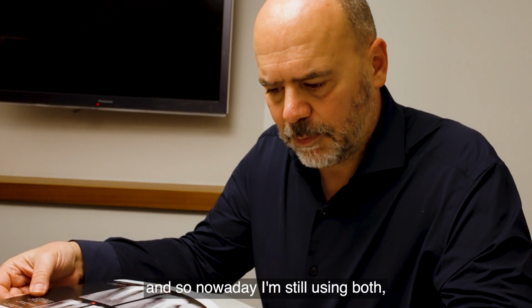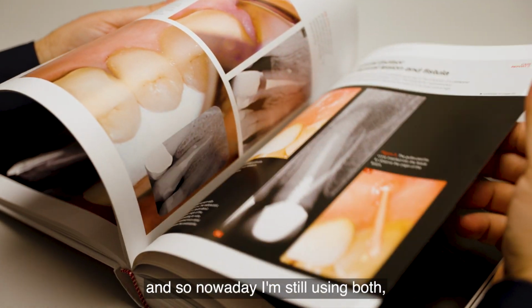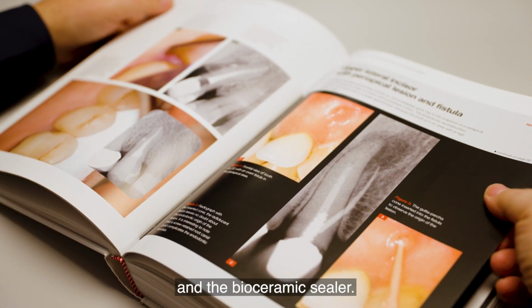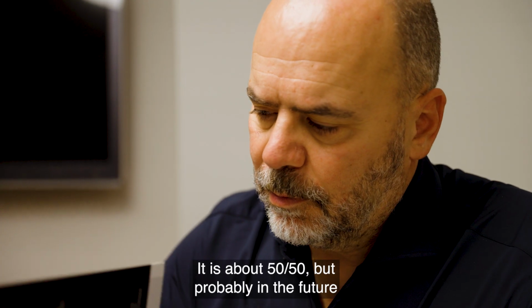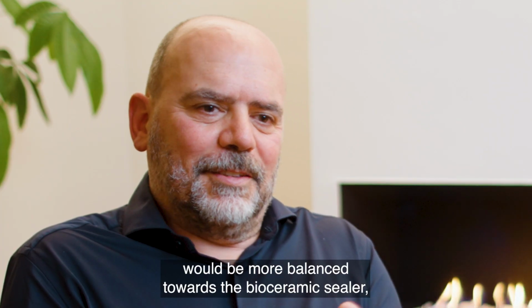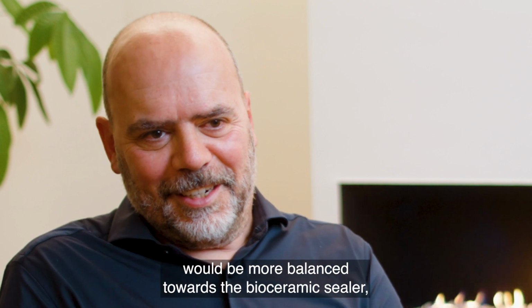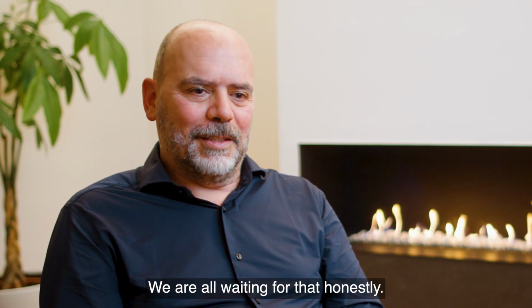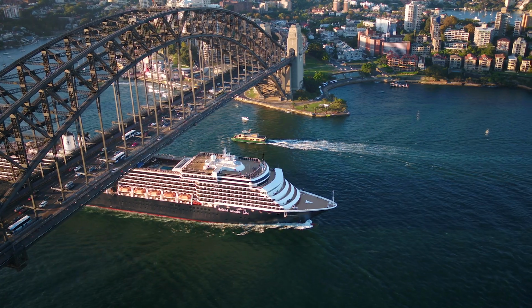And so nowadays I'm still using both the warm vertical compaction with ZOE and the bioceramic sealer. It is about 50-50, but probably in the future it will be more balanced towards the bioceramic sealer, especially when the cost is reduced. We are all waiting for that, honestly.